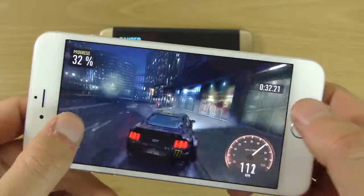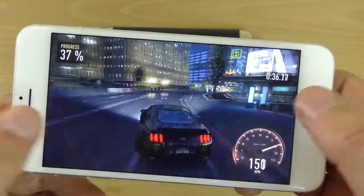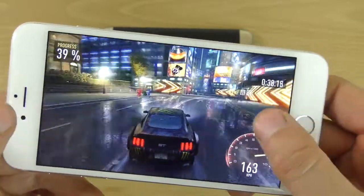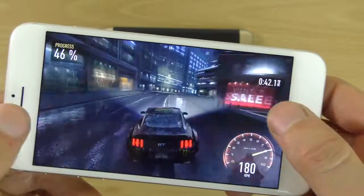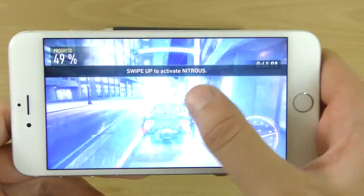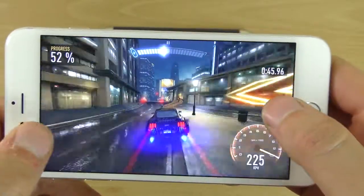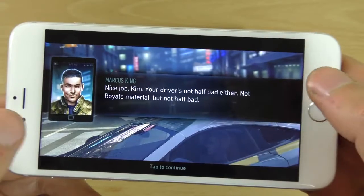There we go. Every racing game seems to have a different steering mechanism. Some of them you tilt, some of them you use a control. This one you just put your finger there. But you can see the graphics are really nice on this game, on the iPhone. I mean, seriously, the level of details.